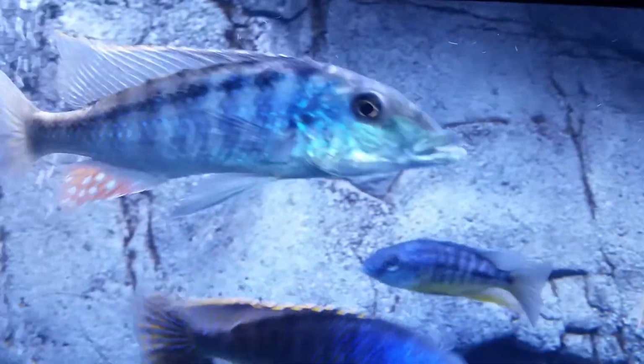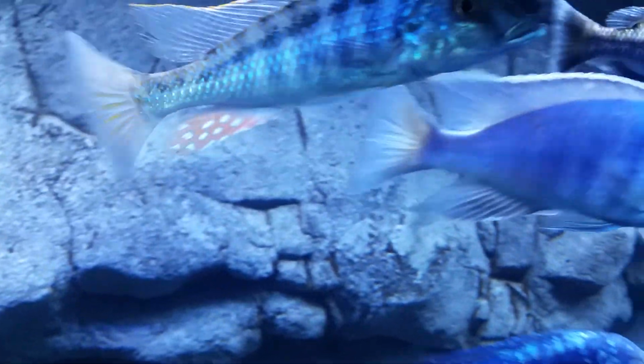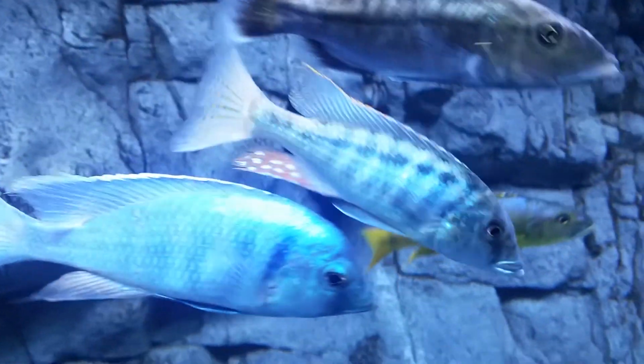Okay, where are we at now? There's my bigger Lichnochromis that I just got from Dave's Rare Fish and did that video on. He settled in really, really well. They haven't eaten today, so they're all hovering at the top, thinking I'm getting ready to feed them.